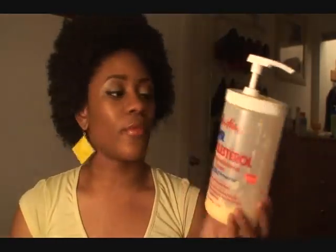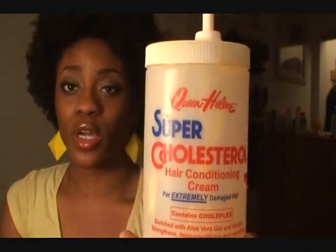I deep condition my hair every 2 weeks. During the winter time, I upped it to every week, but as it's getting warmer, I don't really need to deep condition my hair that much. The humidity seems to be working with me. But for my deep conditioner, I like to use Queen Helene's Super Cholesterol, and I add honey and olive oil to it to make it better, of course. And that gives my hair lots of shine and everything. This leaves my hair nice and pliable for a whole 2 weeks.